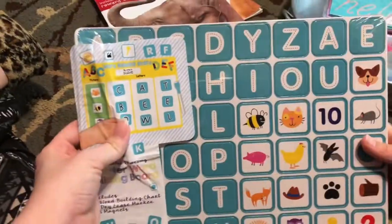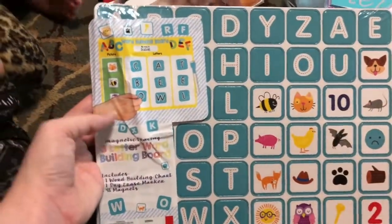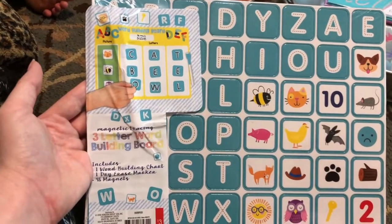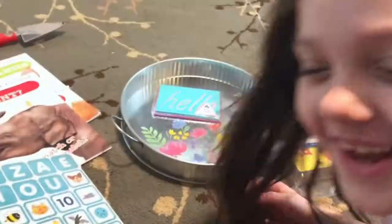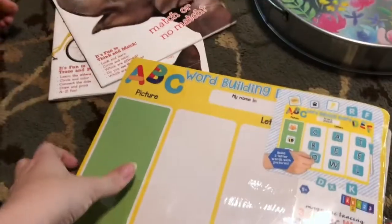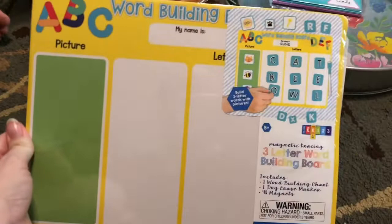Okay, so this is for the preschoolers and my kindergartner. This is a 3-letter word building board. I thought that would be great for learning how to spell.